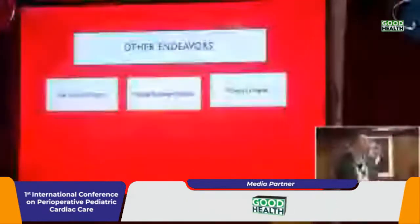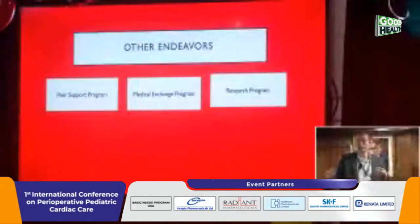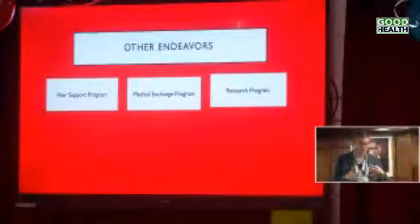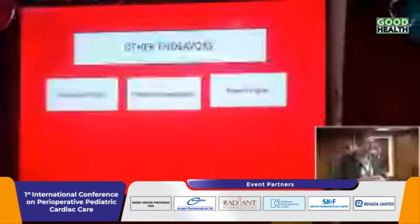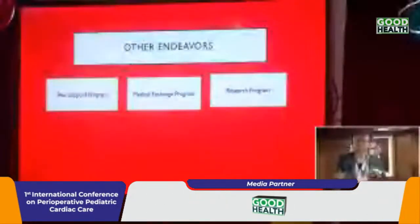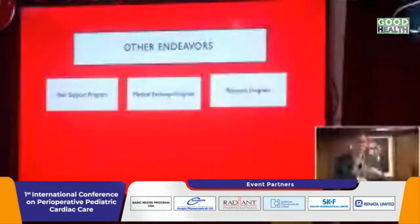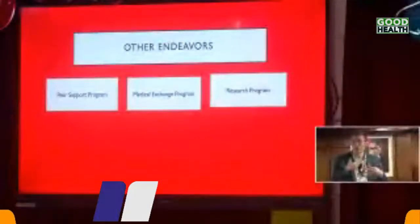The other endeavors we have are a peer support program. We have connections that are specifically made between practitioners in the US and practitioners in Bangladesh, and we want to increase those programs. So, for example, if we have a cardiac interventionalist who has a concern about a procedure, we can connect them with a cardiac interventionalist in Texas, and those two people can have a conversation over WhatsApp or video conferencing and talk about the best options for them.